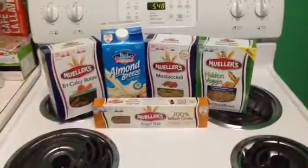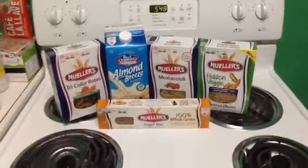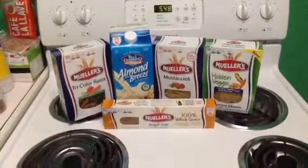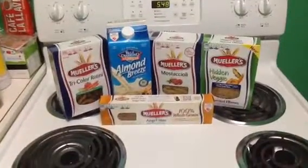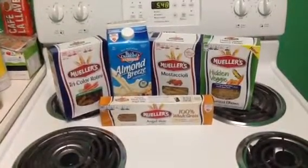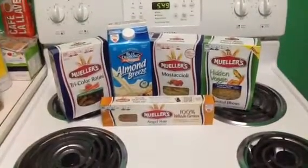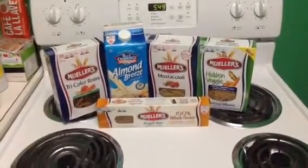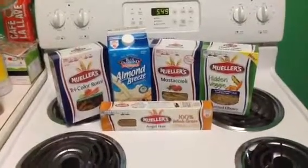And the Mueller's is 5 for $5, meaning each box is $1. You have the 55 cents off one coupons, and then there is $1 off two coupons in the 9/22 SmartSource. There is a 55 cent off one Mueller's Hidden Veggies, and there is a 55 cent off one 100% whole grain. And then the $1 off two coupon is for any Mueller's products.